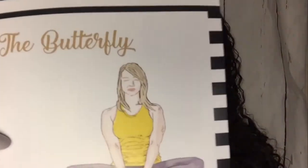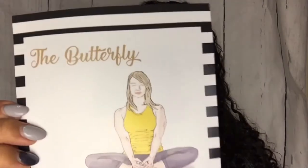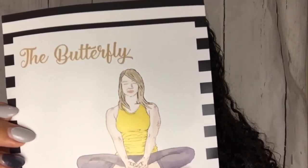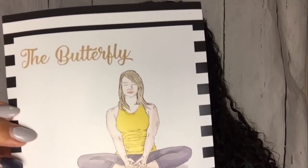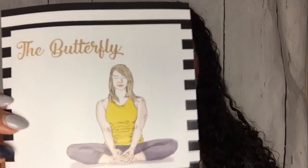So that's nice. And then they have the yoga pose of the month. And this month is the butterfly, because being in this position is supposed to stimulate the abdominal organs and thereby increase blood flow to the uterus, helping to cure menstrual cramps. Butterfly pose is one of the most effective yoga poses for menstrual cramps. So there you go. Nice. Let's get into the actual items.